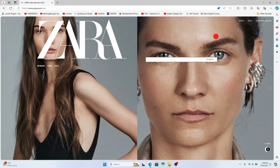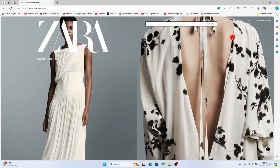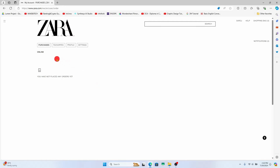If you haven't logged into your account already, click on the login button at the top right corner and proceed forward with your credentials. Once you are logged in and taken into the homepage, if you wish to change your delivery address, click on your username at the top right corner and you will be taken into your purchases page.